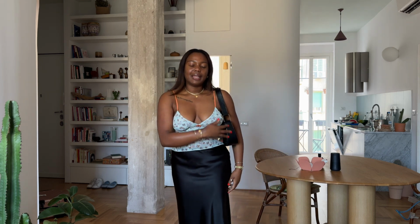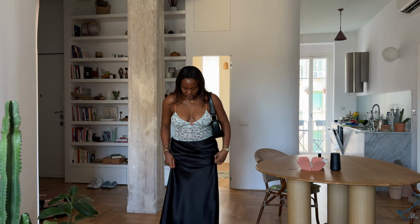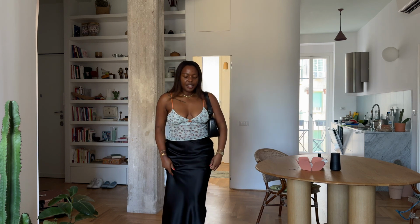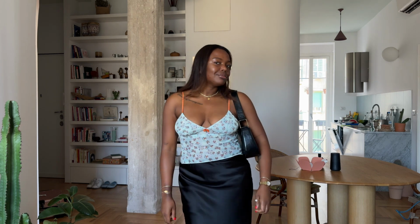And to dress things up a little bit, I've gone with gold jewelry, layering a little bit, and then my gold rings, bracelets, earrings, and then my Bershka bag, and then also the black version of the Havaianas slippers I had in my other red and white outfit. So yeah, here I am.